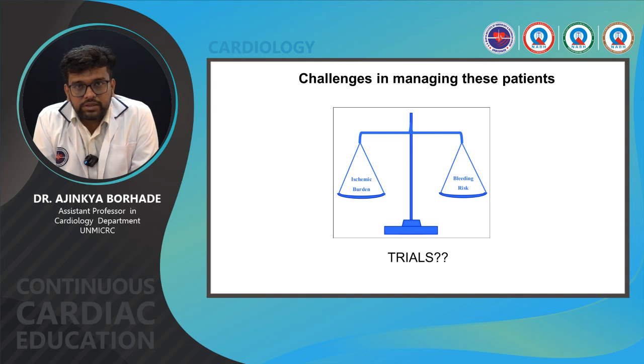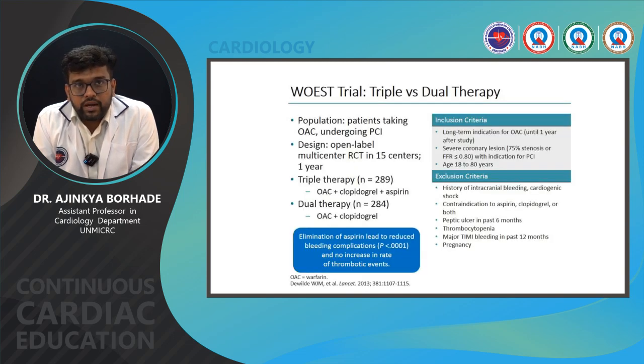So what are the trials which support such management? The first trial was the WOEST trial. This was a landmark trial, which was an open-label, multicentric, randomized controlled trial, which included approximately 600 patients in 2 arms. The first arm received warfarin with clopidogrel and aspirin. Another arm was dual therapy only, that is warfarin and clopidogrel only.